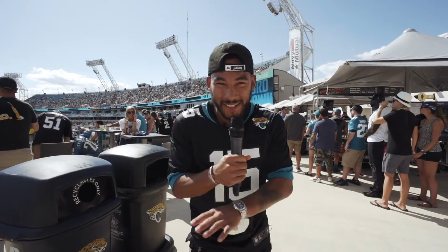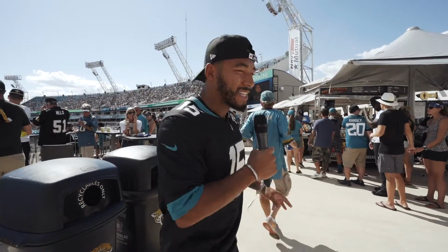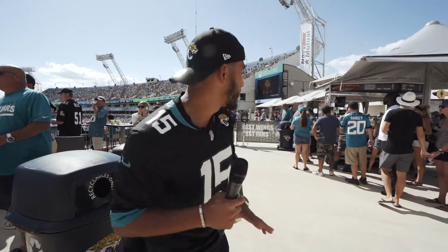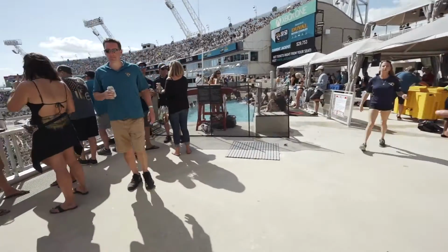So we've made our way right to the top of the stadium because I've heard, a little birdie's told me, it wasn't him, that there's a swimming pool in the stadium where you can sit in the swimming pool and watch the game. I don't believe it, but I'm going to check it out. They weren't lying. They weren't joking. There is a full-on swimming pool.